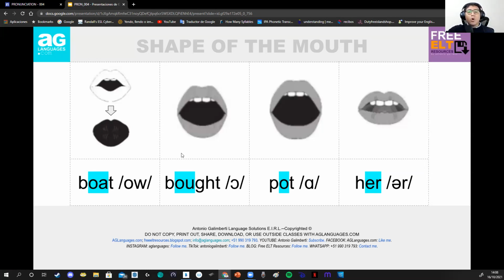And then for O, we position our mouth and our lips like this. O, bought, bought. Ah, pot, pot. And then for the schwa, very relaxed. Plus the R sound, her, her. Okay, there you go.